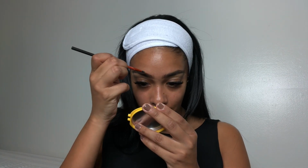Okay, so now that we're going to the top of the brows, usually what I do, I use a darker concealer shade, or I will go in with the foundation that I'm using for the day and outline the top of my brows, simply because I don't want it to look crazy. But I am not doing that today. I'm going to take the same concealer I just used to outline or clean up the bottom of my eyebrows.